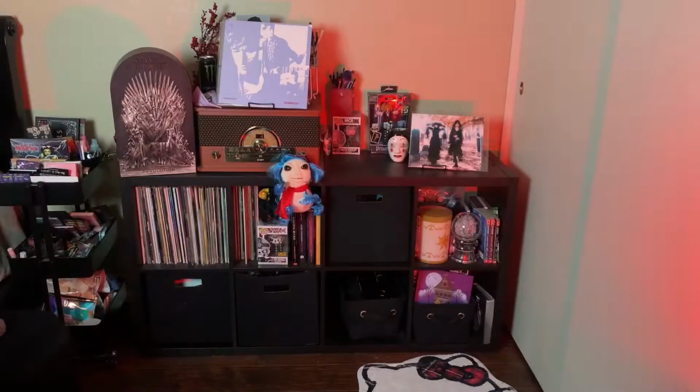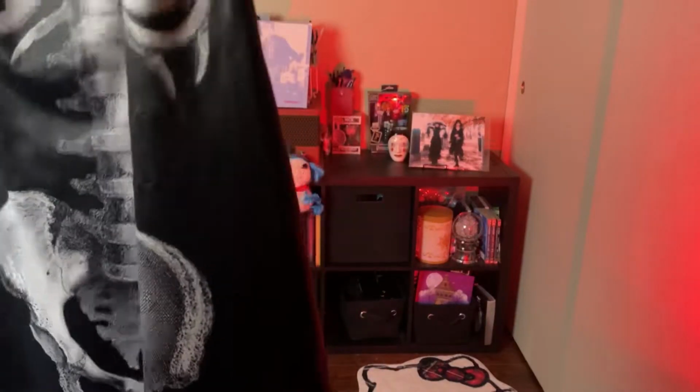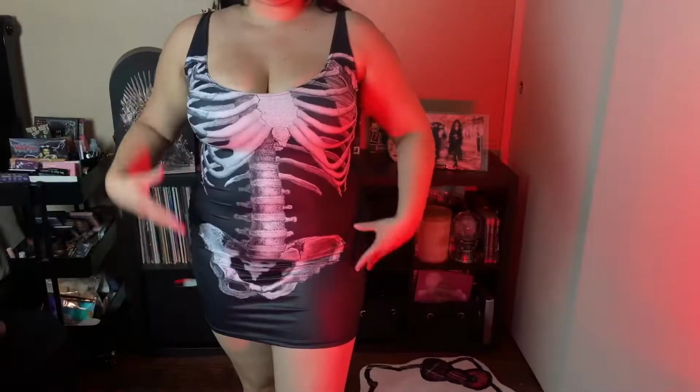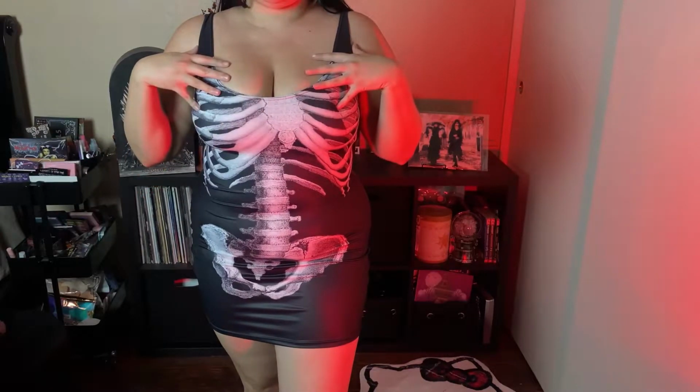So for the main piece, I'm going to be starting off with this Black Milk Clothing all over skull print dress. I actually got it for like $20 or $15 off of Depop, I think last summer. So I've been collecting all of this stuff for a while now. Here's what it looks like on, and to complete the look, I'm just going to throw a top over this.